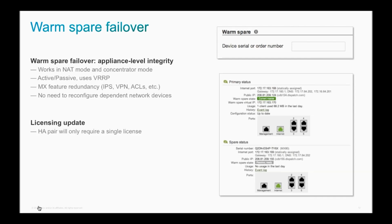Now, we did have a question from the audience, which was, do you need a license for the spare? And we've actually changed things up. Previously, if you were going to implement warm spare VPN, basically using VPN concentrator mode, you did have to buy a second license, but now we're going to say no. If you're going to set up a high availability pair, you only need one license. One MX is going to be active, and we're actually going to apply this to existing customers who have set up HA pairs. So we're going to backport this so that you get credit for that second license that you had.